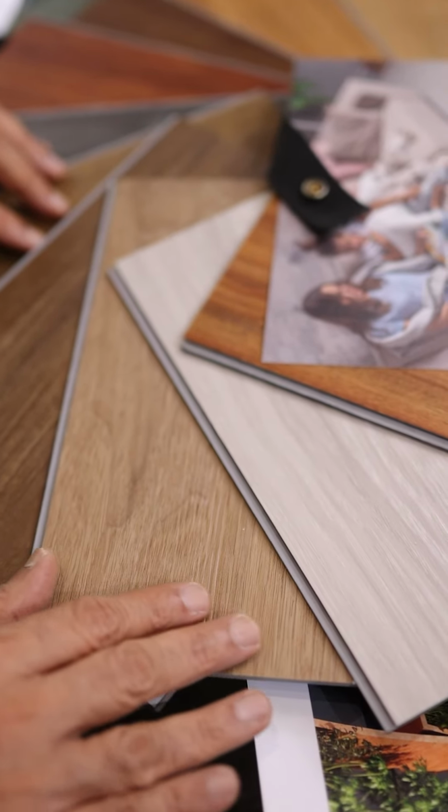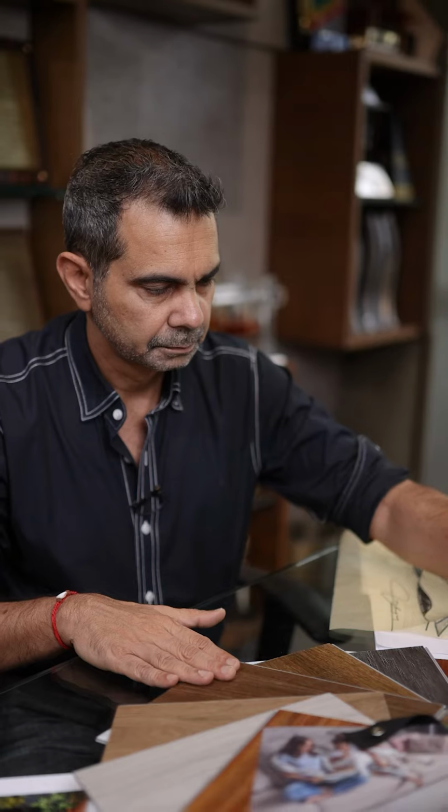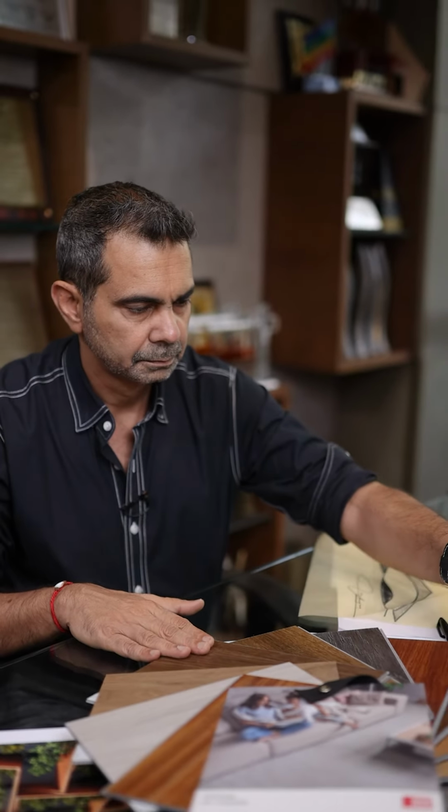In today's fast-paced world, where busy lifestyles leave little time for regular upkeep, SPC flooring's low-maintenance design comes in really handy. But that's not all. SPC flooring's sound insulation properties help minimize the noise transmission, creating a peaceful living environment. SPC flooring's remarkable temperature stability makes it a wise investment choice.